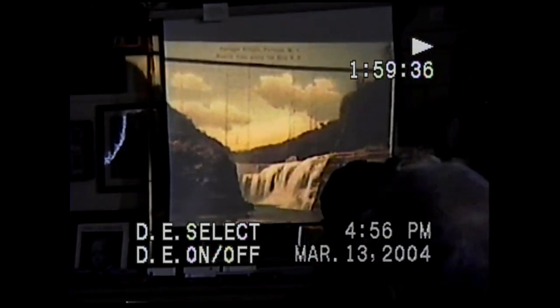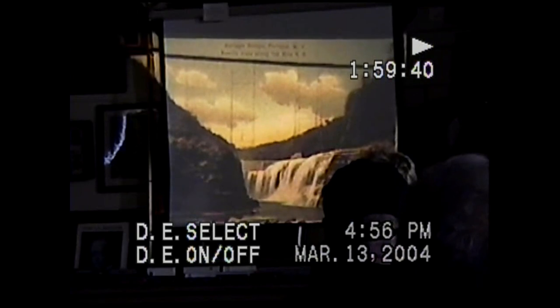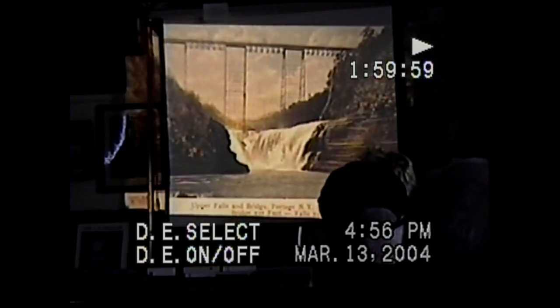It's a man that moved the walk. Did a lot of it. Yeah, he took a lot of these pictures. I got quite a number of these Portage Bridge postcards. The bridge is 237 feet high. When it was built, the bridge at Livingston was built in 1853 or 2, it was the highest bridge in the world.